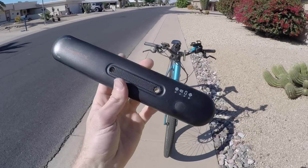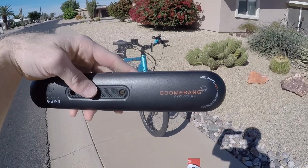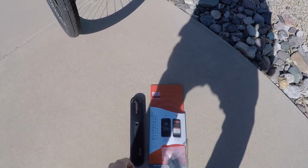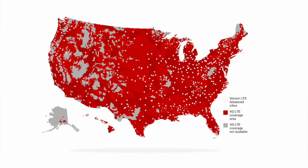They used to have a white one, but apparently it wasn't popular enough, so they moved completely to black with the little orange accents. Talking about V1, I mentioned that this is using Verizon for their tracking and their GPS signaling, which is pretty cool. Verizon has a good network, we've all seen the commercials.